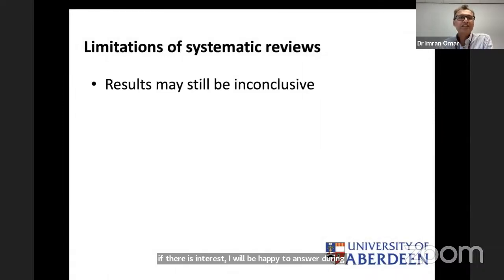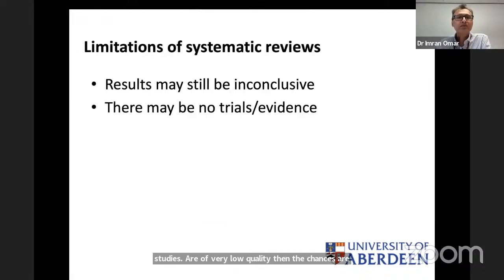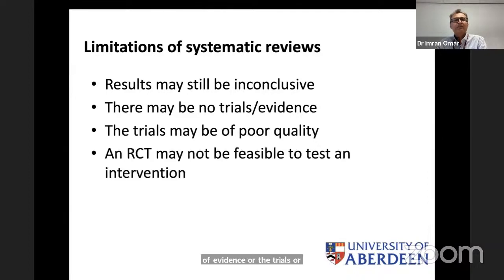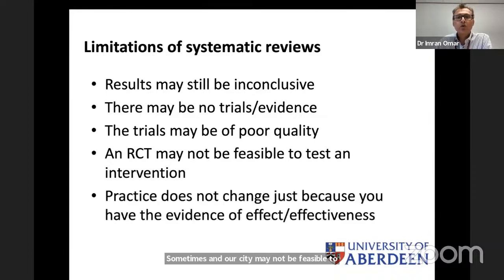Then what are the limitations of a systematic review? Results may still be inconclusive because systematic reviews are not primary studies. They rely on primary studies. So if the primary studies are of very low quality, then the chances are the systematic review will be inconclusive. There may be no trials or evidence. So sometimes you will come across an empty Cochrane review. You will not find that outside Cochrane, but you may come across an empty Cochrane review, which means a review with no studies. No one wants that, but it's still important to highlight the lack of evidence. Or the trials or studies that are included may be of poor quality. Sometimes an RCT may not be feasible to test an intervention. So these are all the different limitations.